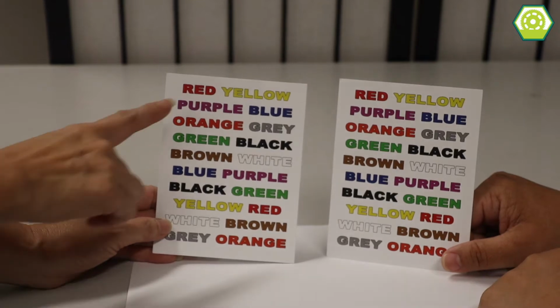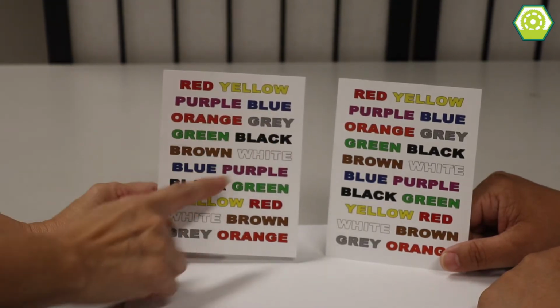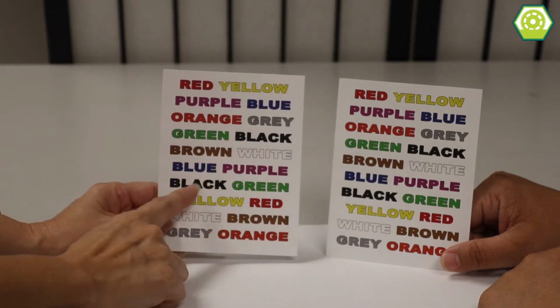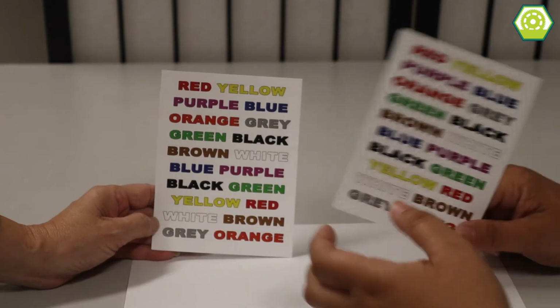Okay. So red, yellow, purple, blue, orange, gray, green, black, brown, white, blue, purple, black, green, yellow, red, white, brown, gray, orange. Okay, pretty easy. Super easy. Easy peasy, right?